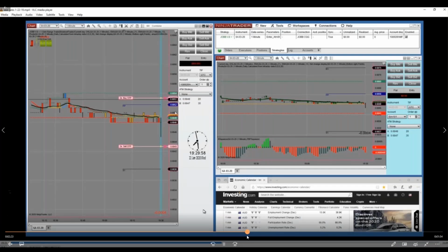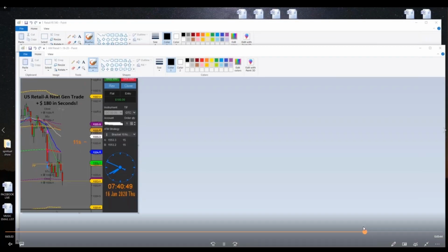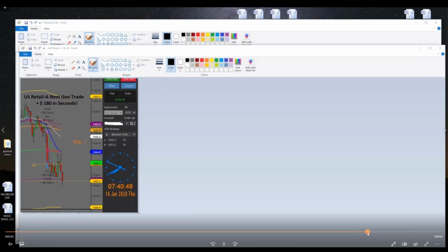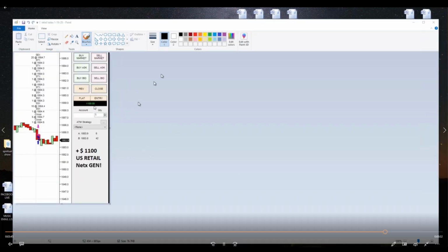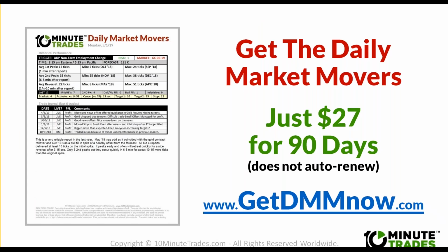This was Australia employment I showed you, and then there was one more, US retail sales. Our members, we have a report for US retail sales. Members made $340 on the last retail trade. Another member made $180 in 20 seconds, and another member made $1,100 in about a minute, US retail sales, and we generated a report for that trade as well.